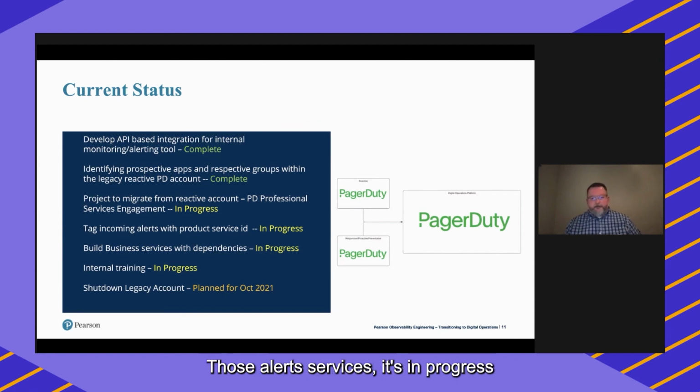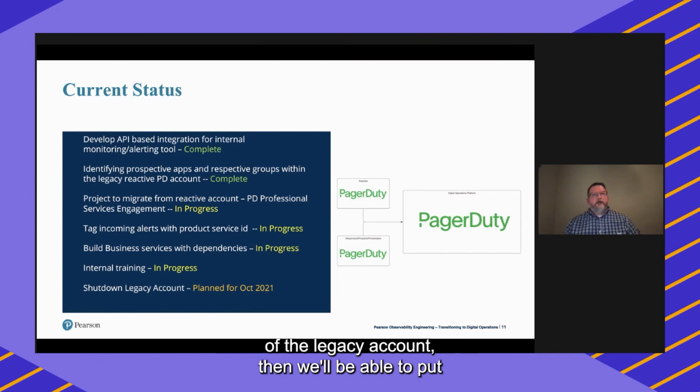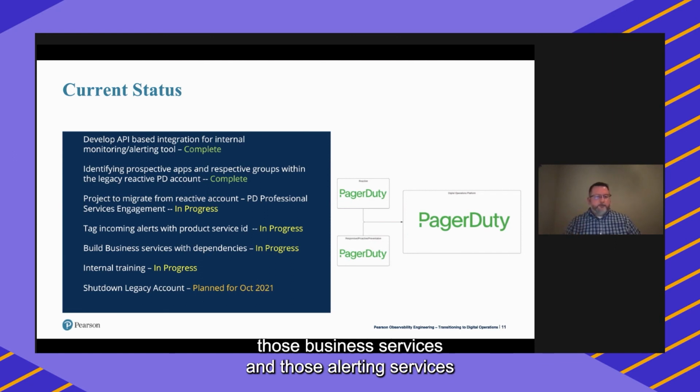It's in progress, but we would like to have that done by the end of the year. And we assume that once we get through the actual shutdown of the legacy account, then we'll be able to put a little bit more focused attention on that. And any of the teams that come over during the professional services engagement, they'll also be held accountable to bringing those business services in and those alerting services in, using what we feel like is the best practices. In internal training, now that we have access to the PagerDuty University, that's in progress.